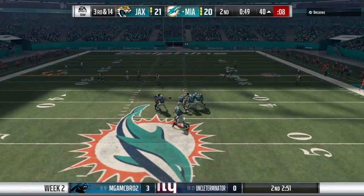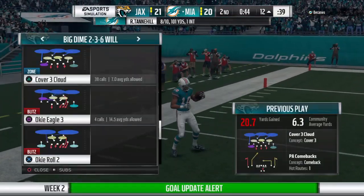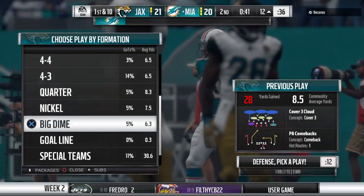They'll fake the handoff. Now Tannehill. And he finds Stills, complete. And he gets this one all the way down inside the 15, just shy of the 10. A really good pickup of 28 yards.